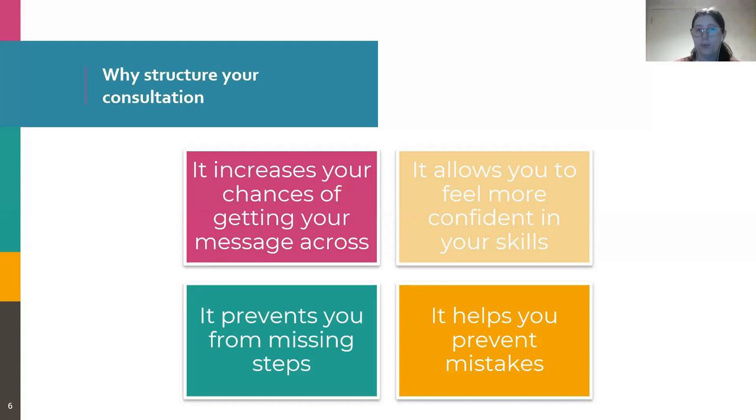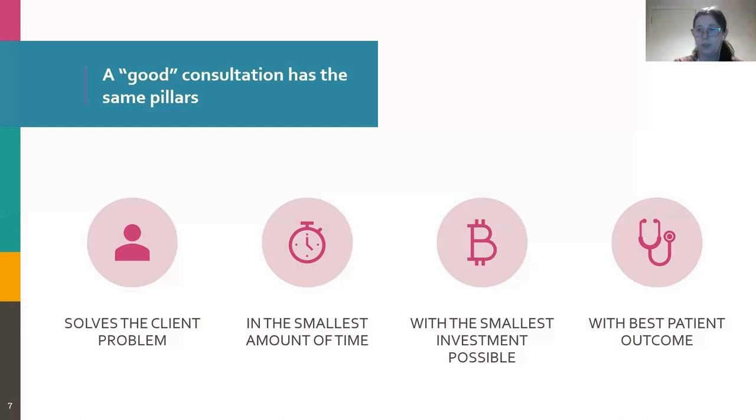Following certain principles. The structure itself can change a bit, but you will always have principles to follow with the consultation. So like we've seen, we can change it slightly for different countries, different cultures, but the principles will always be the same. The pillars of each consultation are these four.